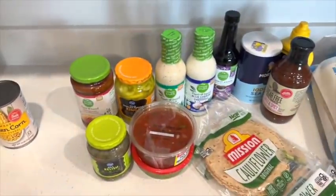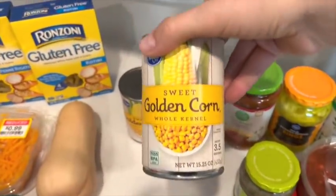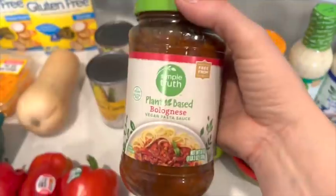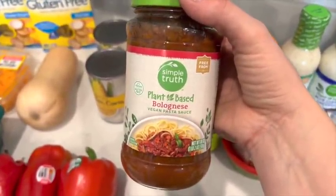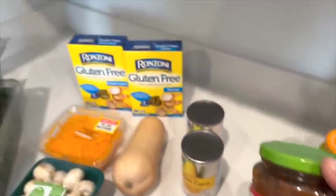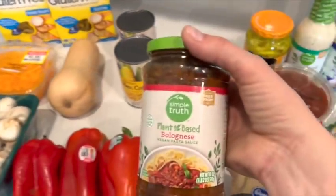As far as can and pantry and condiments, I went ahead and got 2 cans of golden corn so I could have these on hand to make a chili later in the week. This is new to me. I've never tried it, but it's a plant-based bolognese, the vegan pasta sauce. It was actually on clearance for 99 cents. It's vegan, it's gluten-free, and I thought this would be perfect with some pasta and some squash. Throw it together and you have a quick, easy meal.